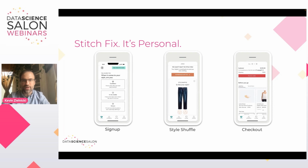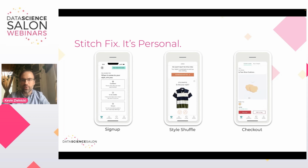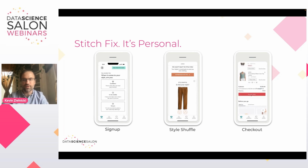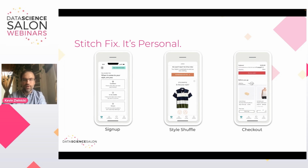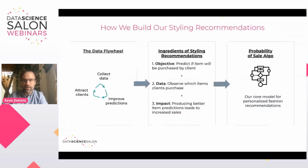So 85% of our checkouts leave us feedback about the items, which is a lot higher than most retailers because we have this ongoing style journey with our clients who we have a partnership with to help guide them to the things that they're looking for. So we then use that data in a wide array of different algorithms for filling in our personal styling recommendations.